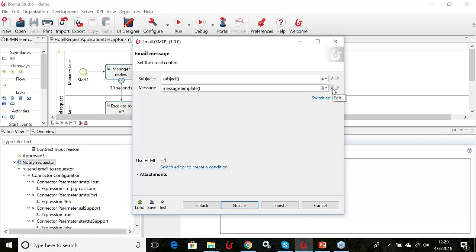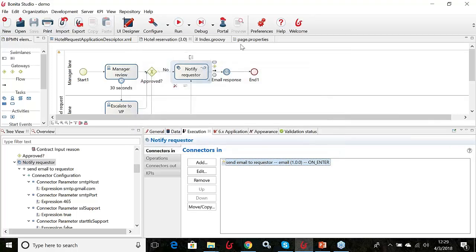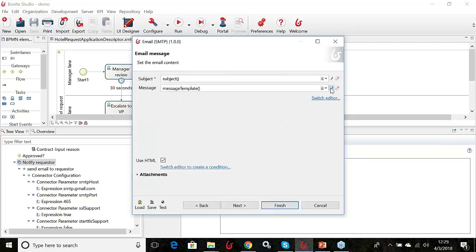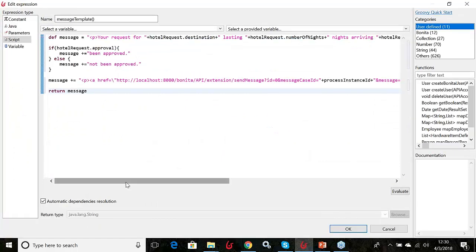I'm not sure why this is a little slow. All right, well, we'll cancel it for the time being. Nope. All right, so let's see if we can do it again real quick here before we move on. There we go. All right, so here's the scripting for the message template, right?